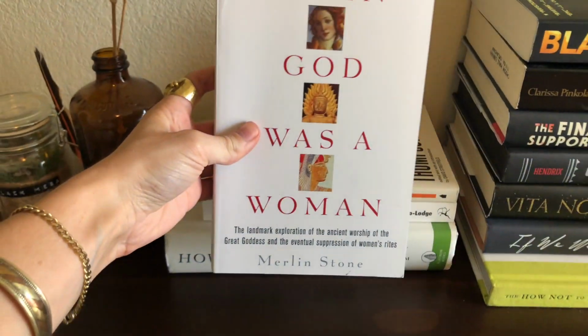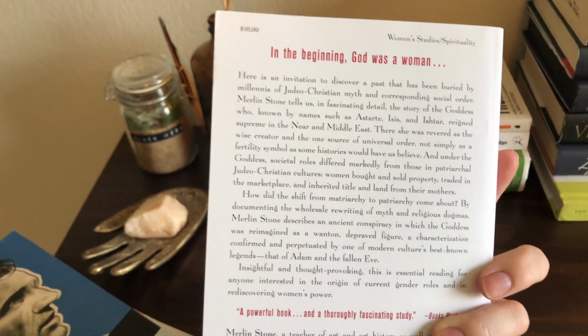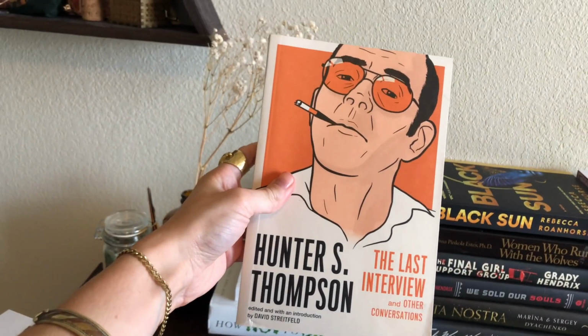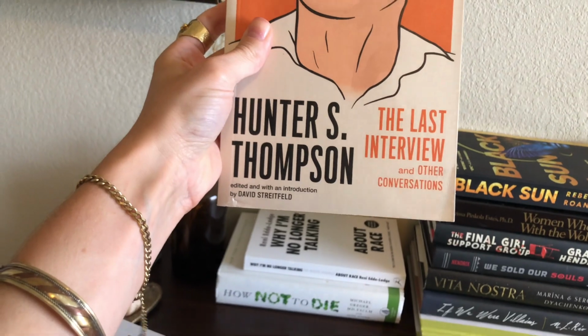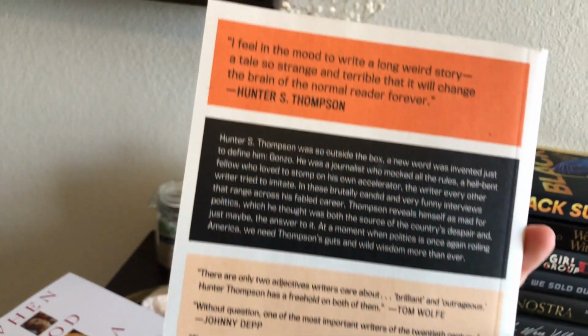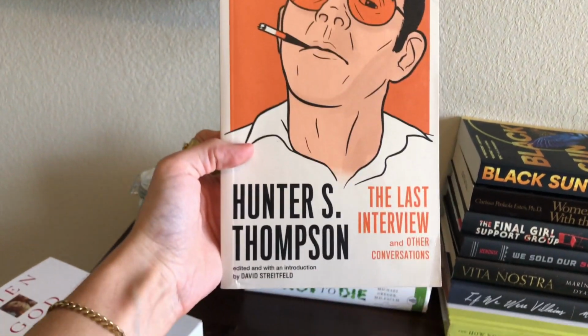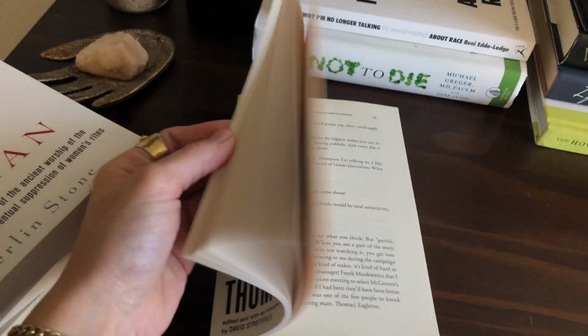Then When God Was a Woman by Merlin Stone. This one sounds really fascinating. I'll let you guys read that. Hunter S. Thompson's The Last Interview. I'm obsessed with these. This is the only one I own, but just this concept, I want to get more of these Last Interview books. It's like a whole series. I've only read Fear and Loathing in Las Vegas. I know he has a lot of other books. Very interested to read this at some point.